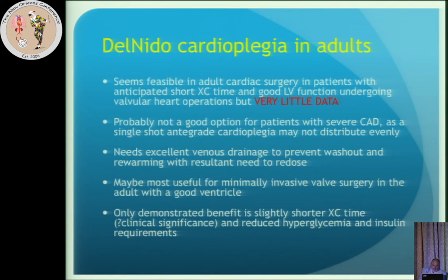It really needs excellent venous drainage to prevent washout and rewarming. Its use is probably most useful in minimally invasive surgery where you don't want cardioplegic cannulas in your way, where you can just stick a needle in the ascending aorta, give a single shot of antegrade, get that out, suture the hole, and not bother with retrograde or redosing the antegrade. And its only demonstrated benefit over normal techniques in adults with good ventricles is slightly shorter cross-clamp time. Whether that has any clinical significance, who knows.